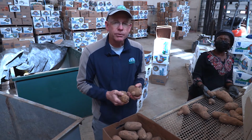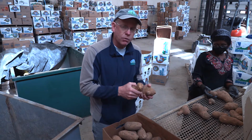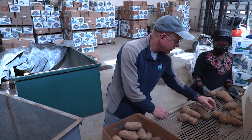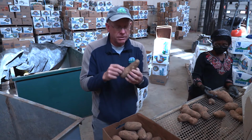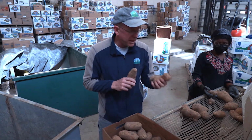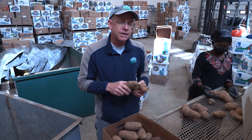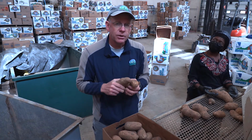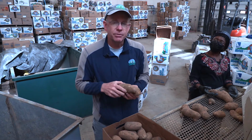Irrigation can also play a role. If the crop doesn't get enough water at the right time, it can stress the plant, and sometimes we'll get a pointy end or a constricted potato. It may look deformed. If we give it too much water, that may not lead to a deformation of the potato, but it can lead to the development of disease.